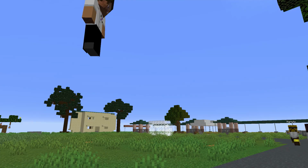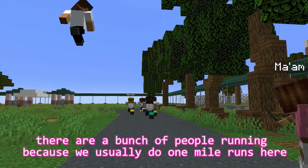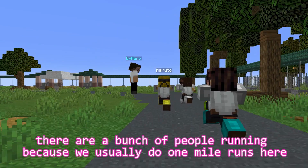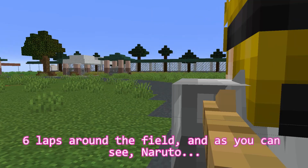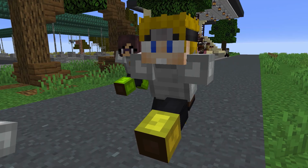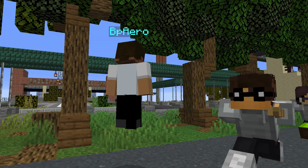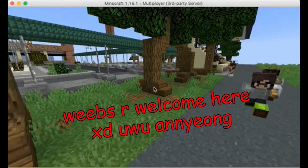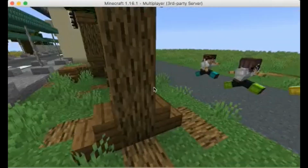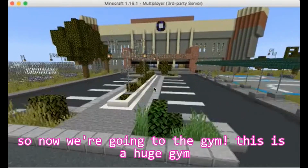And you see here, there are a bunch of people running because we usually have 1 mile runs here, 6 laps around the field. And if you can see Naruto. Yeah. Here in Pisay, there are actually a lot of different kinds of people you're going to meet, and weebs are just one of them. So it's a very diverse community. So now we're going to the gym.